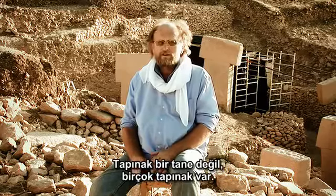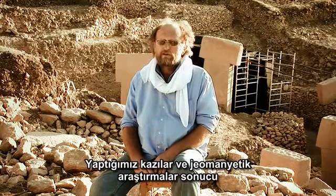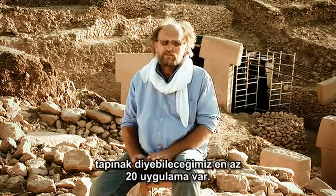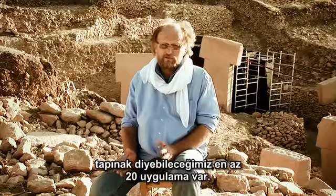It's not only one temple, there are many temples. So we know from the excavations and from geomagnetic research there are at least 20 installations which we should call temple.